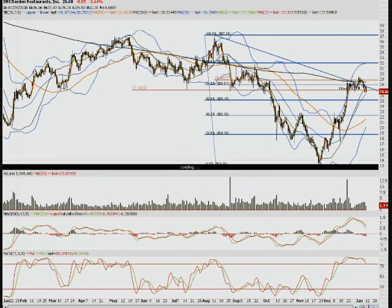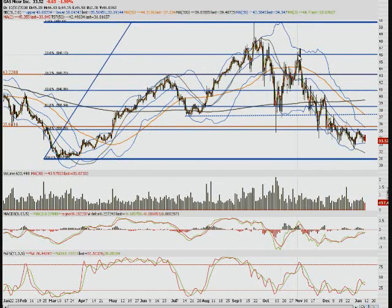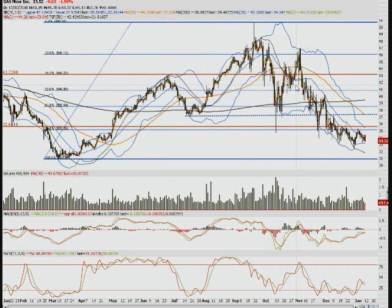GAS, you can see we got the Head and Shoulders here. Not a great one because the right shoulder is higher than the left shoulder. I'd rather see it the other way. But you got a resistance line right here. So it came up, hit this, and now it's in a downtrend. We got a bearish engulfing candle. I'm thinking, man, I don't see a lot of support. Maybe a little bit right in here.